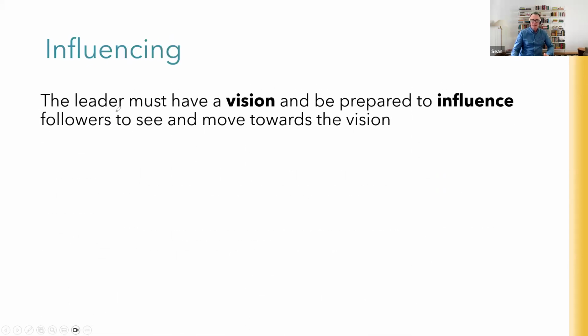Because the leader must have a vision of the future. It might be a successful project, it might be a happy client, it might be great profit. They've got to have this vision of the future, and they must be prepared to influence their followers to believe in and see and move towards that vision. So you've got to have some influencing skills, communication skills, team building skills, negotiation skills, political skills. So you've got to be purposeful, and it's got to be influencing.